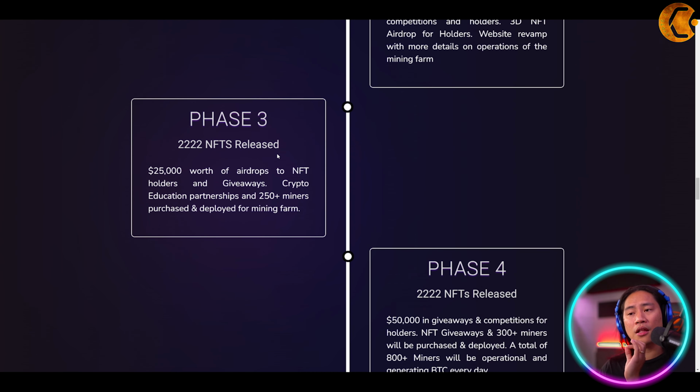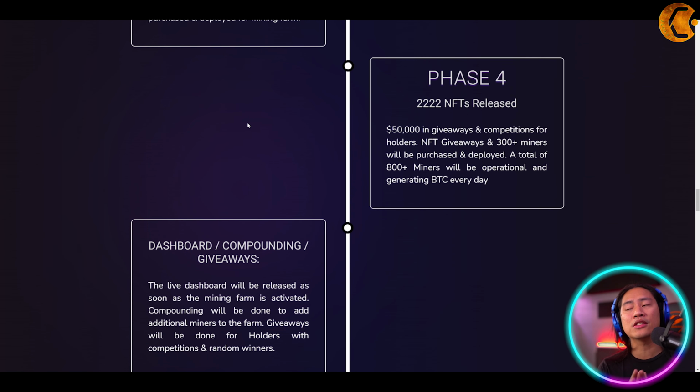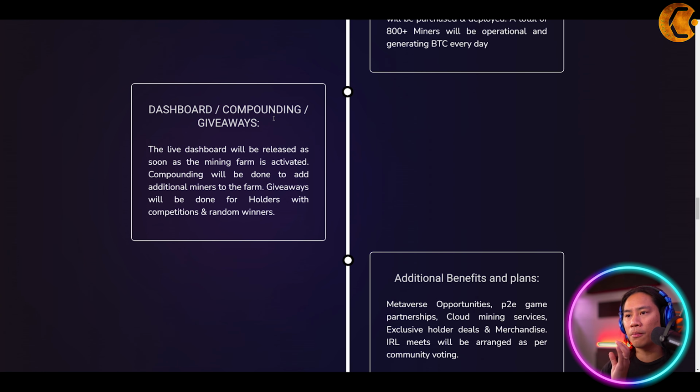All right, phase 3: another 2,222 NFTs released, $25,000 worth of airdrops to NFT holders and giveaways. You have crypto education partners and 250 plus miners purchased and deployed for the mining farm. Now, for phase 4, guys, you have 2,222 NFTs released. Again, on that one, $50,000 worth of giveaways and competitions for the holders, NFT giveaways, and 300 plus miners will be purchased and deployed. A total of 800 plus miners will be operational and generating Bitcoin every single day. Okay, now dashboard: the live dashboard will be released as soon as the mining farm is activated.